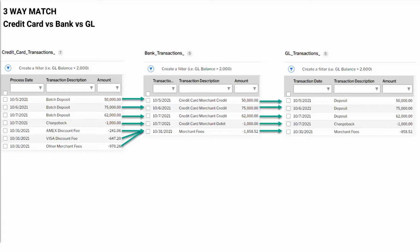So here, this is an example of a credit card merchant statement versus a bank statement versus general ledger transactions. Okay. So this is what it looks like after the three data files are loaded into the system. I got my credit card statement transactions on the left, my bank transactions in the middle, and my GL transactions on the right. And the green arrows show me how all the records from the three files should match to each other.